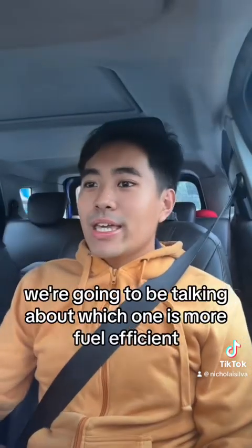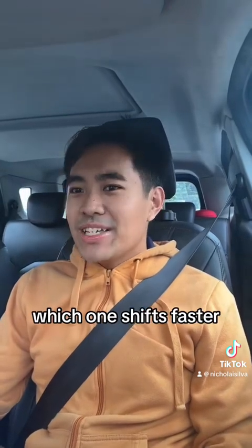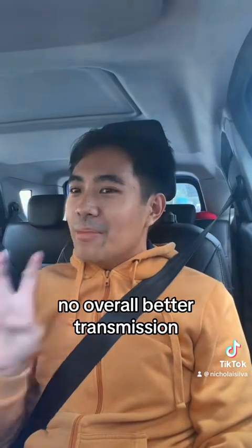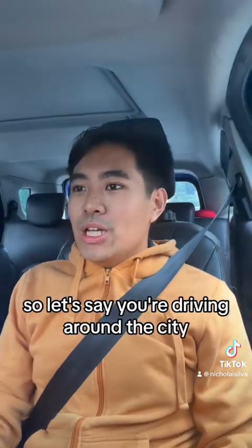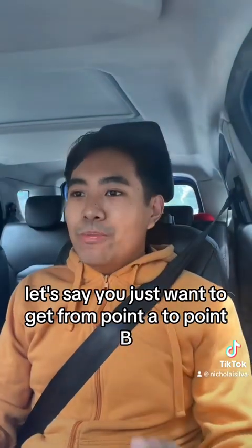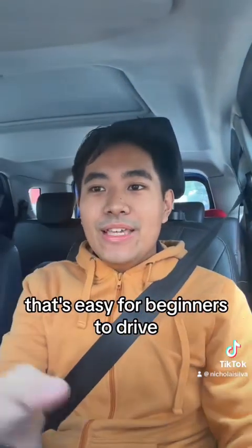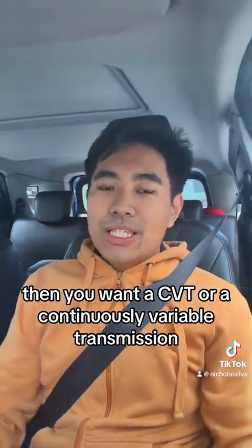We're going to be talking about which one is more fuel efficient, which one is better in performance, which one shifts faster, which one's the overall better transmission. And the answer is there is no overall better transmission, but in each category they all have their advantages. So let's say you're driving around the city, you just want to get from point A to point B, and you want high fuel efficiency, something cheap on gas, smooth, and easy for beginners to drive. Then you want a CVT, or continuously variable transmission.